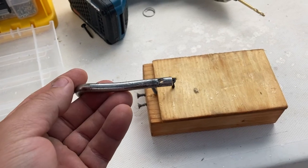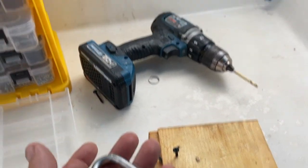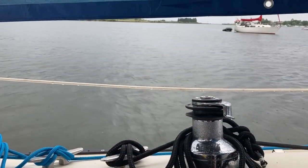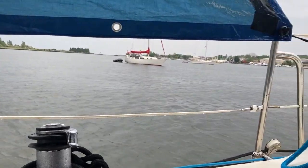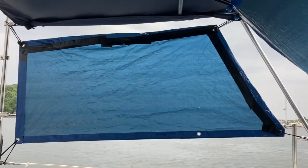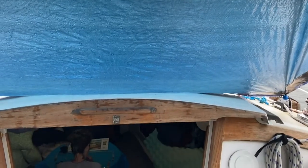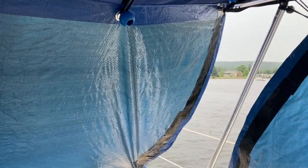So we're on vacation and the boat projects still haven't ended. Go figure. And it's raining, which is nice. Nice thunder in the distance. But we made some cool homemade enclosure stuff out of some old canvas, keeping us nice and dry. Because we roll redneck.